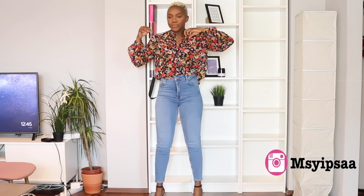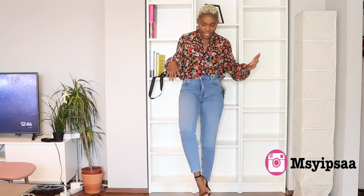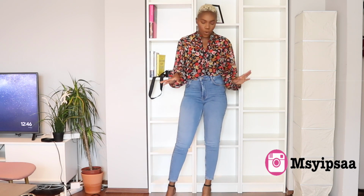Now in Mango I always go with a size small for the tops, and sometimes if it's oversized I might go down to a size extra small, but usually I stick to a size small for dresses and for the tops and everything. So I'm just pairing it with these really nice skinny jeans from Zara, and then one of the barely there heels that I showed you in the beginning, in the black one. And this is one of the ways that I will style these.